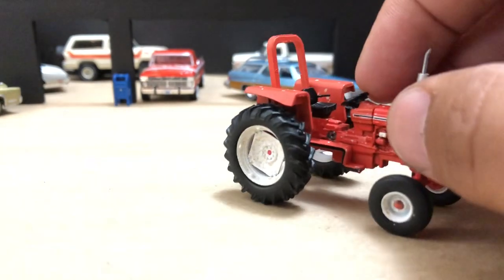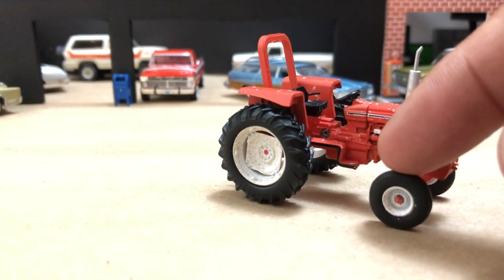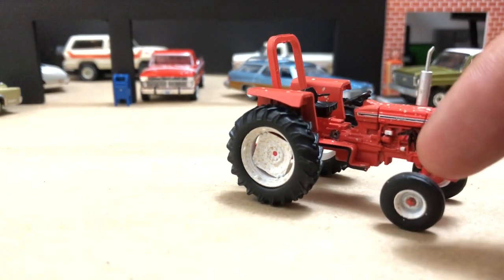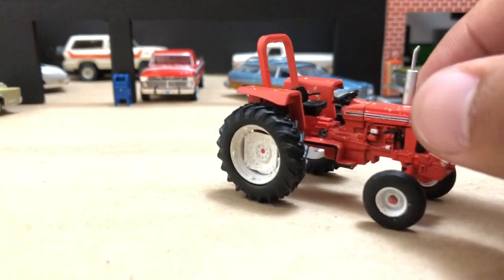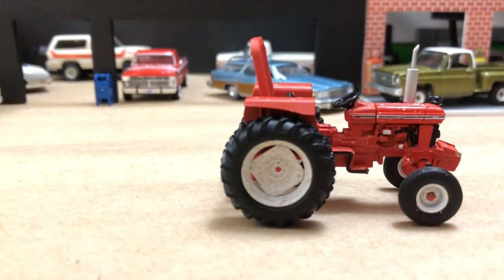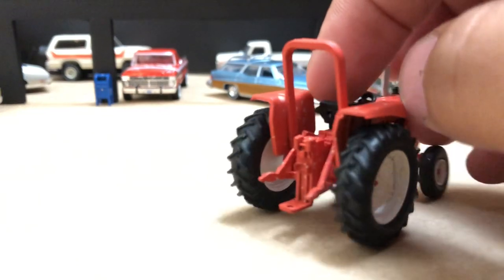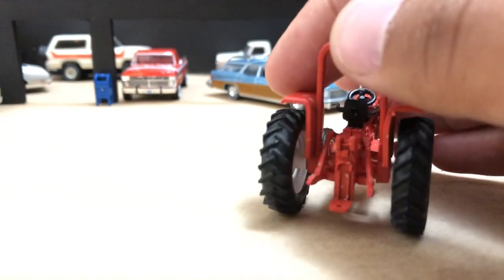A good thing I like about Greenlight is that on the other brands, their tires are a lot softer. Some of them are either hard plastic on the other brands, or when you get to this type of tire, you're paying the $20-$30 mark on the high detail 1/64. So this is kind of a good value. They haven't made a lot of different tractors yet, but hopefully they'll gain licensing opportunities to do it. It's got your simulated three-point hitch on the back.